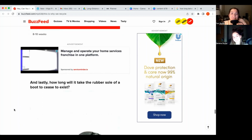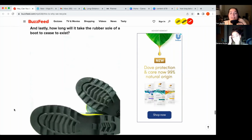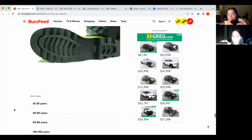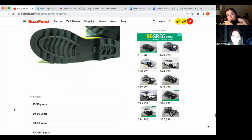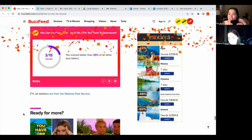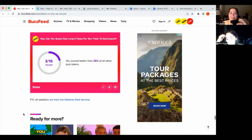That makes sense. And lastly, how long will it take the rubber sole of a boot to cease to exist? 10 to 30 years, 30 to 50 years, 50 to 80 years, 100 to 150 years. I'll say 100 to 150. I'll say 50 to 80. 30 to 50 years. Because rubber gets like dry rot kind of thing. So then it just kind of crumbles, I guess.